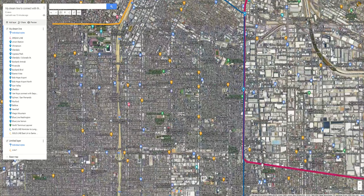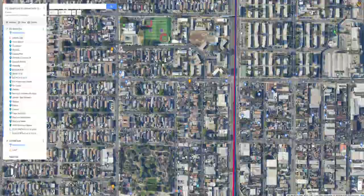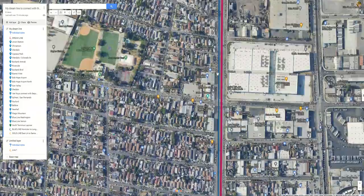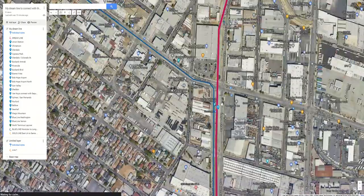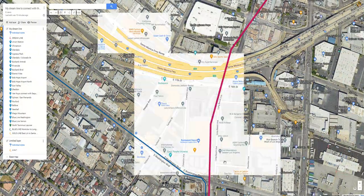Go ahead and build the Santa Ana to go exactly where they have planning it to go. Let's have it do what it wanted to do. And the blue line can still continue to run at grade while they're building the Santa Ana line, right?